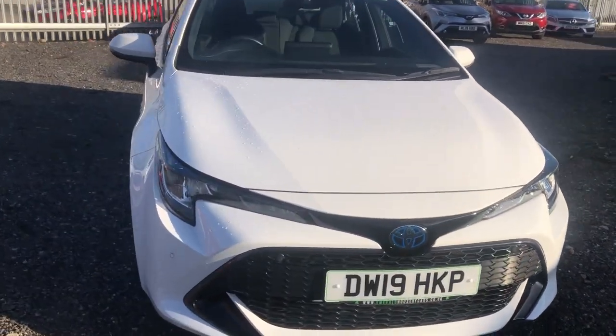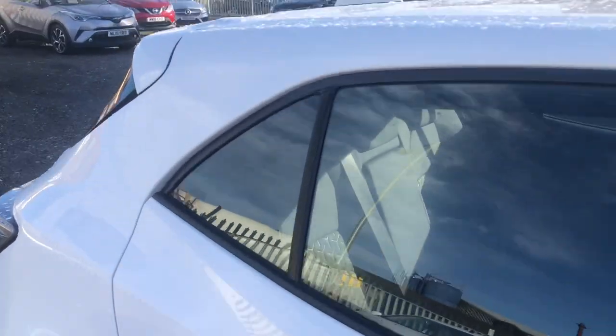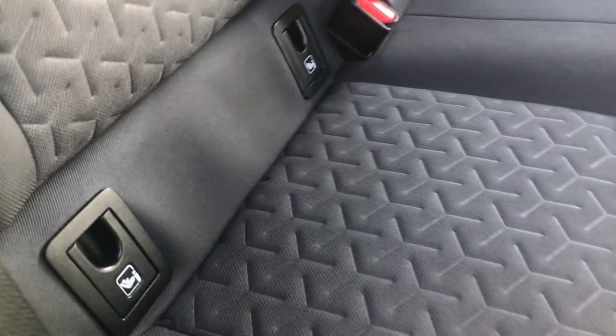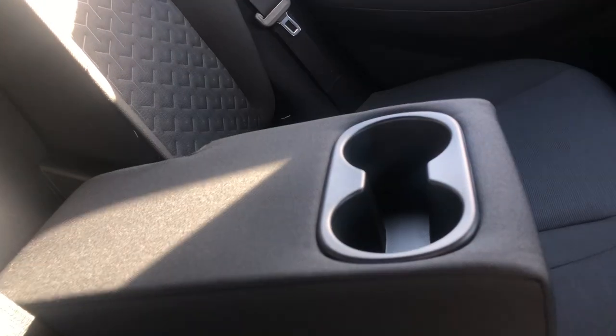Now, we're gonna head on inside. I'm gonna show you the VIP section first, which is of course the rear seating. Now in here, you can see you've got the fabric seating. You've got almost that geometric design down the center. Really nice, again, really futuristic, but very much at home. You've got Isofix. You have, of course, got a drop down armrest just here with dual cup holder. Very, very well looked after. No rips, no stains, no tears.